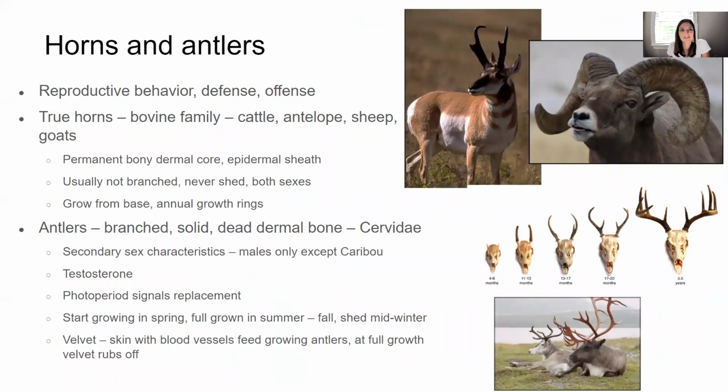Horns and antlers. Some, but not all, mammals have horns or antlers. They function mostly in reproductive behavior, also in defense or offense, whatever the case may be. True horns we find in the bovine family: cattle, antelope, sheep, goats.